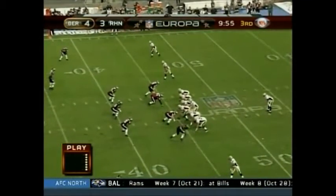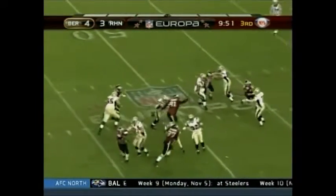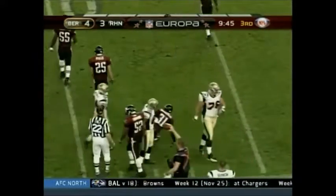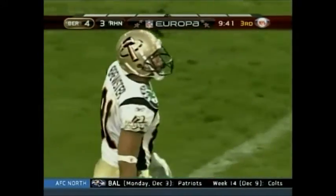Play clock winding down. Lule just got that one in right before the zero. And firing complete for first down yardage. That again is Carlton Brewster. It'll be a 15-yard gain down the left side.